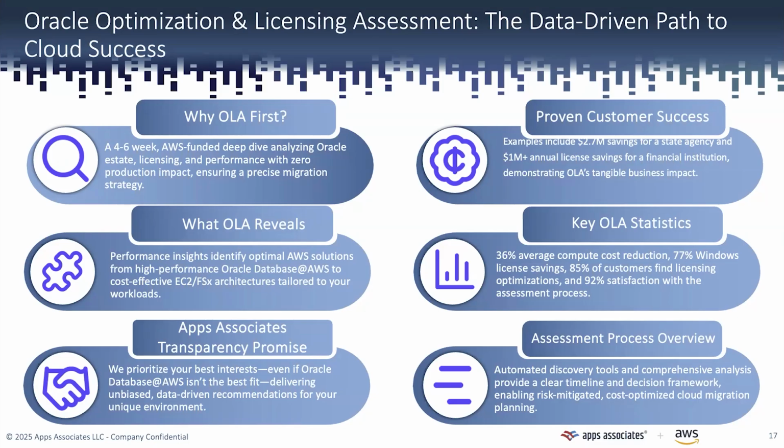The assessment process is an automated discovery tool with comprehensive analysis. It's a data-driven approach. It's not just us guessing. We'll send you some tools that will run, and then we'll determine the optimal placement of those workloads within the AWS service portfolio.